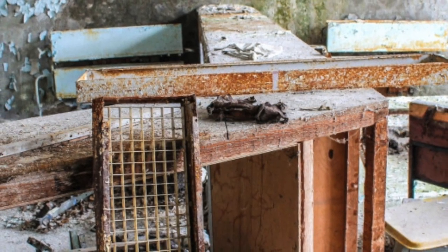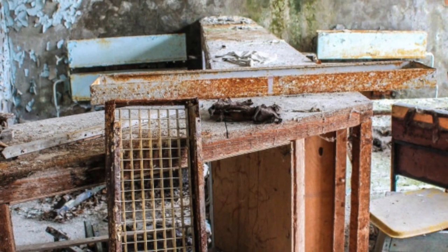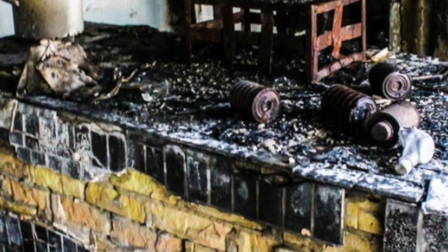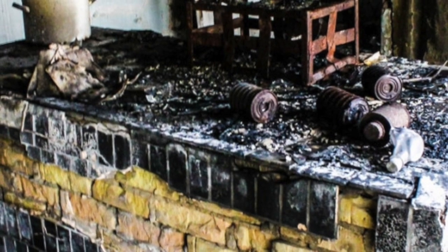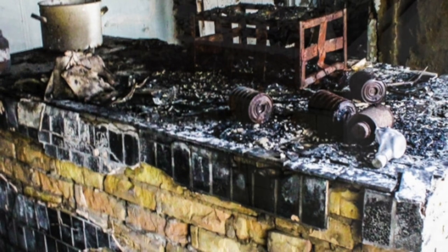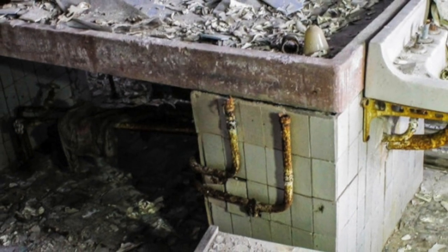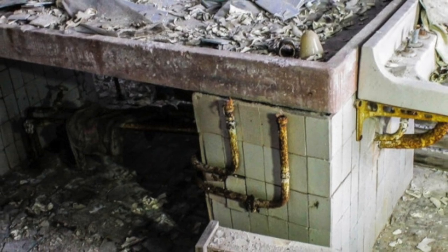The basement itself is quite small. It's a long corridor with heat pipes wrapped in thermal insulation running under the ceiling. Many of the owners of these things are long gone. Several dozen people who participated in the response to the fire at Unit 4 died an agonizing death within 2 weeks in Moscow Hospital 6. A lot of time has passed, but these things are still contaminated with radiation. The background is simply prohibitive.